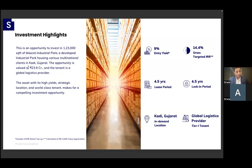And the total asset size is about 123,000 square feet across 4.4 acres of land area. The total opportunity cost is about 23.9 crores, close to 24. All in all, it makes a great investment case looking at the tenant profile, which Kalyan will talk about. Fresh lock-in and lease of 4.5 years, 9% entry yield, which includes your 0.55% top-up, and an expected gross targeted IRR of about 14%, 14.4%.